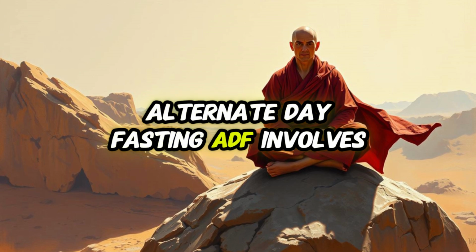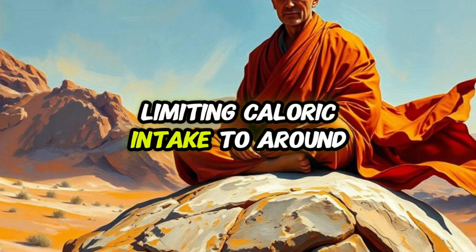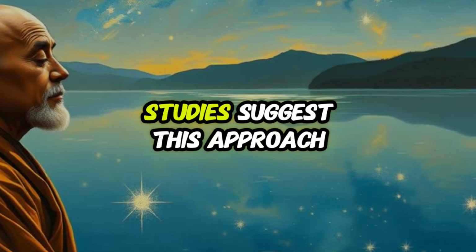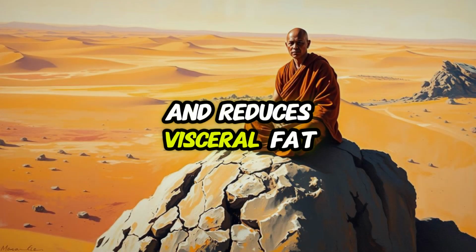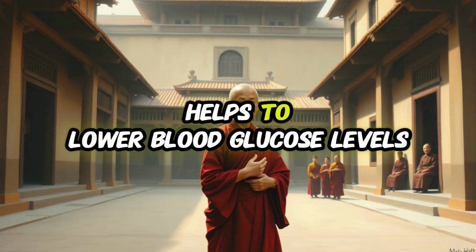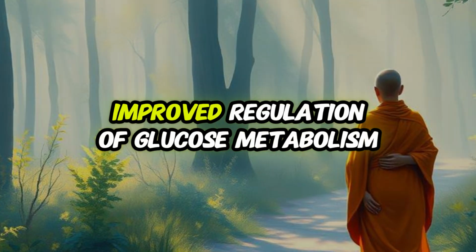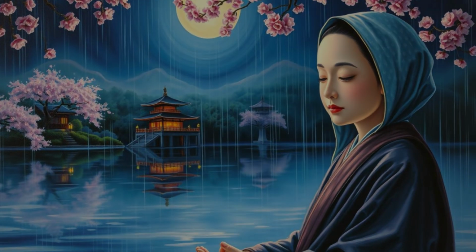Alternate day fasting, ADF, involves fasting every other day, typically limiting caloric intake to around 500 calories on fasting days, while eating normally on non-fasting days. Studies suggest this approach significantly improves insulin sensitivity and reduces visceral fat. The metabolic shift that occurs during fasting helps to lower blood glucose levels while increasing the body's ability to burn fat. ADF has been linked to improved regulation of glucose metabolism, even without substantial weight loss.